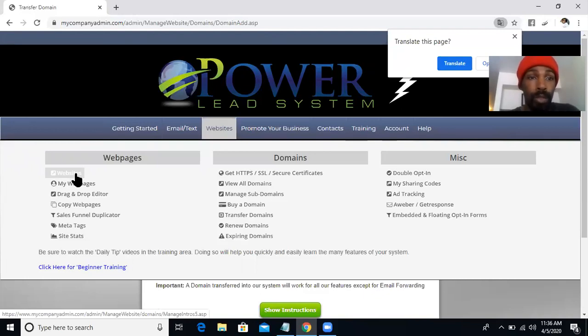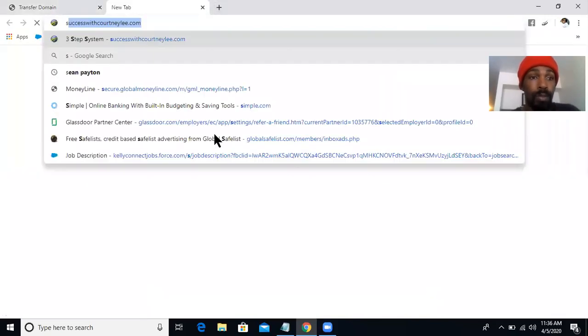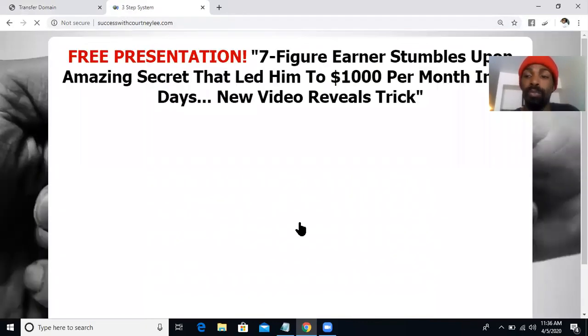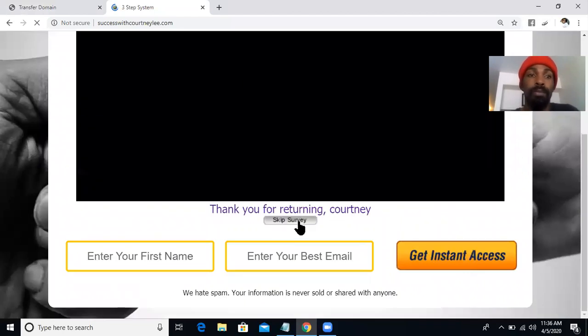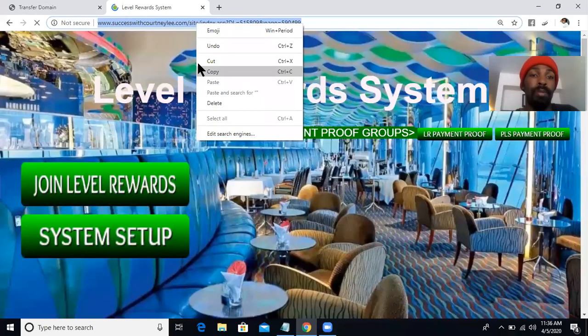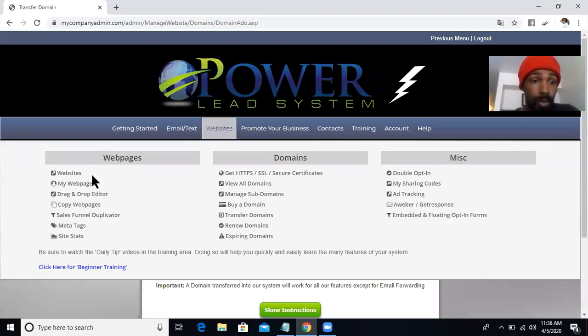So what I'm going to do now is go to Success with Courtney Lee. Because what I'm doing is I'm going to change my lead capture page to something else. So I'm going to skip that. And I'm going to walk through the entire process with you. Watch. Copy. That's just so I don't have to look for that in my back office no more. So we're going to come right here to where it says copy web page. I'm going to copy a web page. Watch me now.